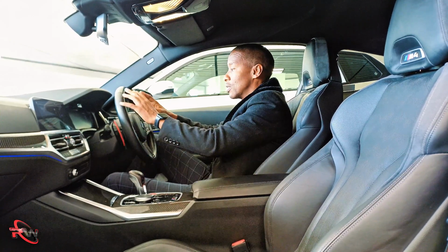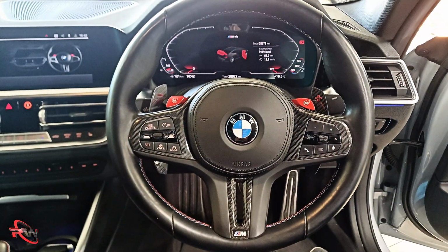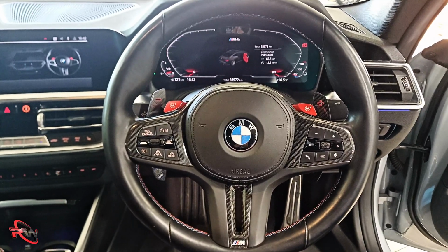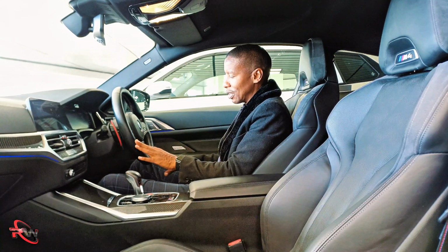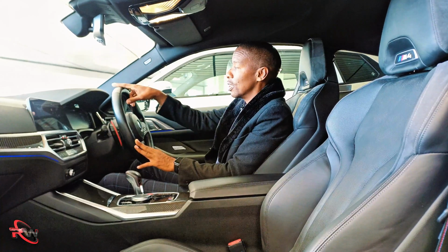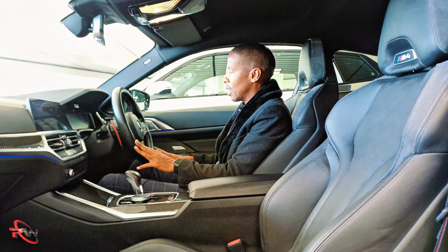We come to the steering wheel, completely different steering wheel. That one had the flat bottom. This one is the fully round steering wheel. It doesn't have that sort of aluminium, almost engineered looking bridge design going on here at the bottom. It's got the standard steering wheel that we know from the BMWs. It also doesn't have the center marker that the LCI model has.